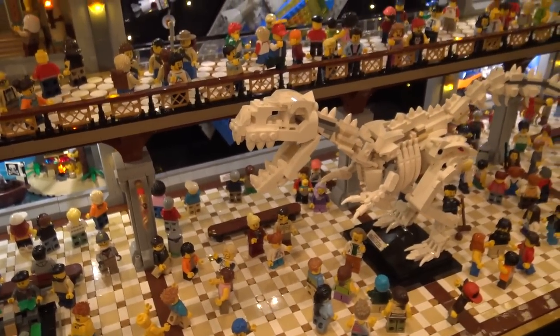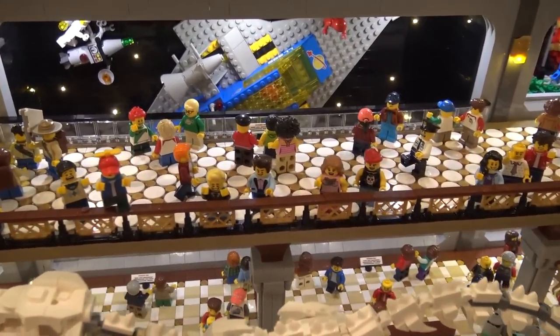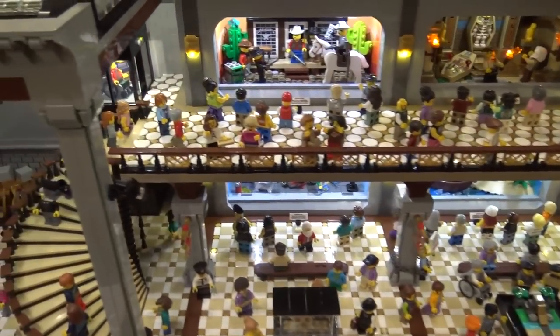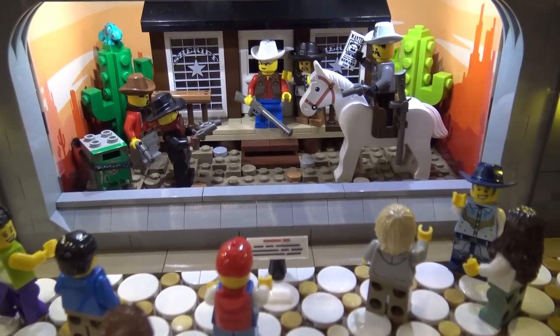Yeah, and the references to so many different themes is what makes this such a fun build. So let's maybe work our way through each of those rooms. I love the Western one. That is my all-time favorite Lego theme, so we can start right there. And then you just go through each room with us.